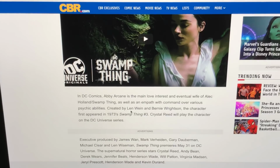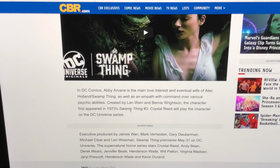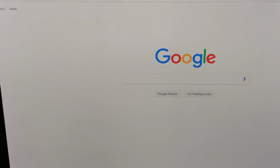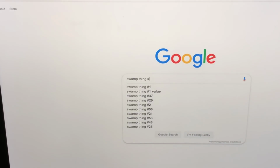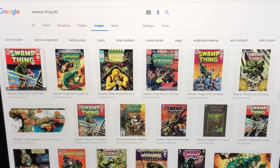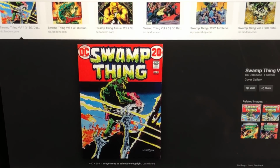So you want to pick up, and this is speculation, right? This book may not do a whole lot, but I think long term it's a good book to own because it's an early Swamp Thing comic. It's Bernie Wrightson, and I think it's a good long-term investment, Swamp Thing #3. So I will pull up what that looks like. Images. There we go. So there's the book. I just ordered it last night. Obviously, it's an early 70s book, 1973. So it's pretty old. So finding it in high grade is definitely challenging.